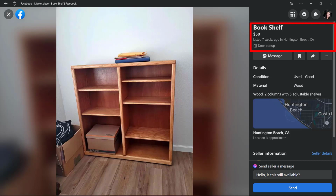Here we have a listing called Bookshelf. It is listed 7 weeks ago in Huntington Beach, California. So here we have used, good condition, and the material is wood. And then the description itself says wood, 2 columns with 5 adjustable shelves. So I'd say it's good that they included the compartments, which has 2 columns and 5 adjustable shelves.